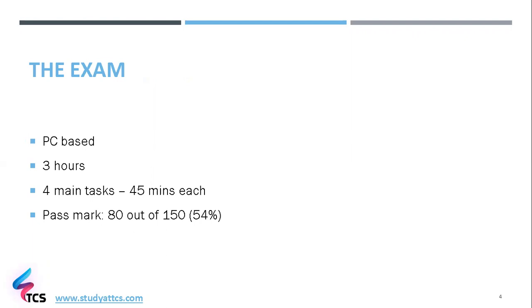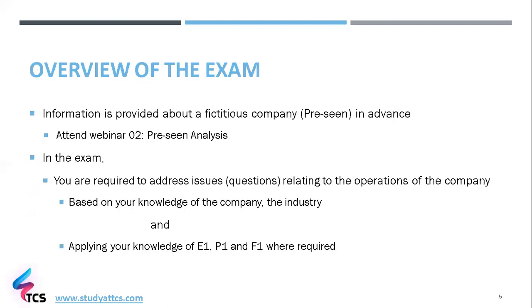All right, so let's figure out the nitty-gritties of the exam. It's a PC-based exam, and the total time allocation is 3 hours. The examination paper will be divided into 4 main tasks, each task carrying a time allocation of 45 minutes. So 45 minutes times 4 comes up to 3 hours. The pass mark you need to achieve is 80 marks out of 150, because you would be allocated marks out of 150. In other terms, you need to score 54% to pass the exam.